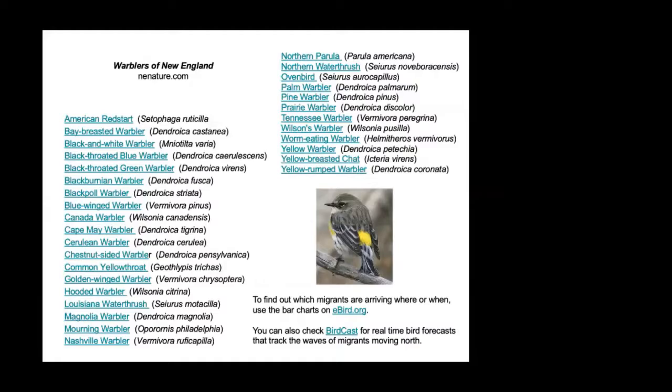Now, warblers, there are a lot of them out there. Here is a partial list of New England warblers. And you can go to ebird.org to find out which migrants are arriving where or when, because you'll see them in the spring and fall. And also Birdcast. You can check them out for real-time bird forecasts that track the waves of migrants moving north.